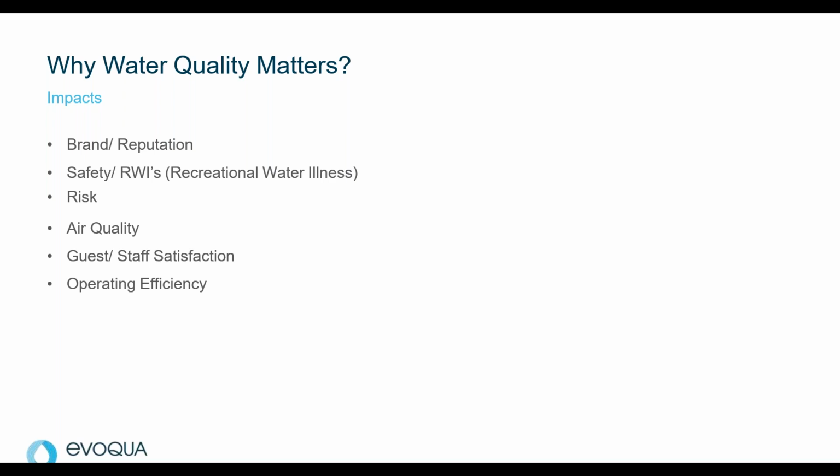You also have to manage your air quality as well. You can't have a pool with a constant pool smell. Therefore, you have to deal with how you maintain the air quality for your guests and the staff that work in the pool facilities. If they keep inhaling pool smell, it can get worse. It will cause respiratory problems as well. And lastly, operating efficiency, the cost of maintaining the pool.